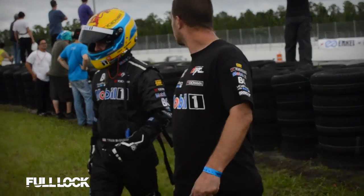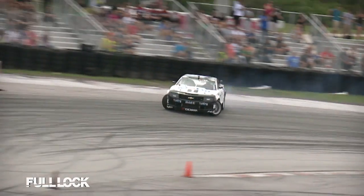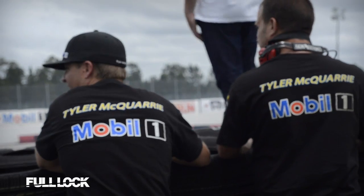So going into practice, our main thing was just getting the gearing sorted out, which was no problem. And the car was just spot on. Just a little adjustments on my part to get the clipping points down in some of these zones that the judges were wanting us to get to.